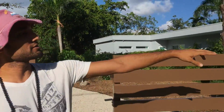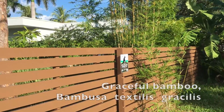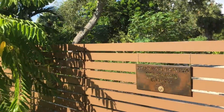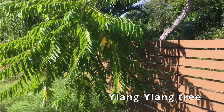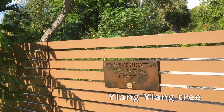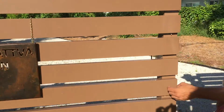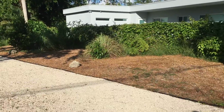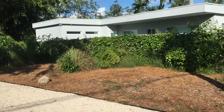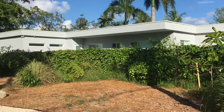Outside we plan to put some bamboos to give a zen feeling, and here we have a huge Ylang Ylang tree that will grow up tall and have fragrant flowers with a smell that goes up to half a kilometer, I heard. Here you can see we have parking spots made for people who will come with their cars, and between each parking spot we have trees planted.